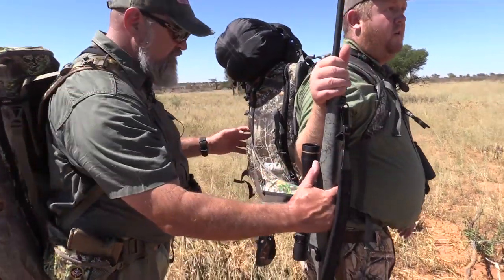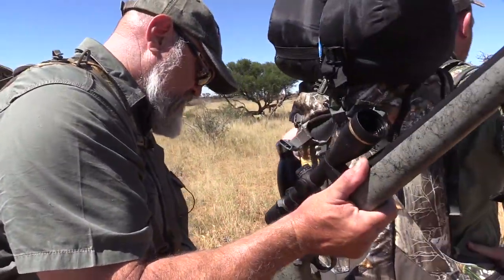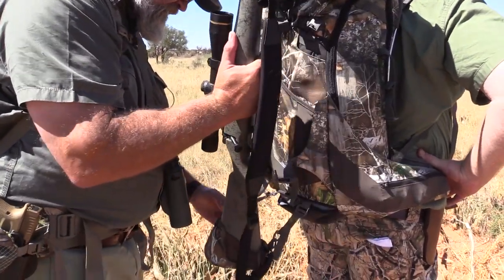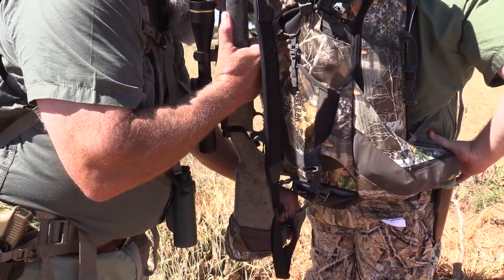Gun safe. Gun safe. Little bastard gave us a slip. Yep.